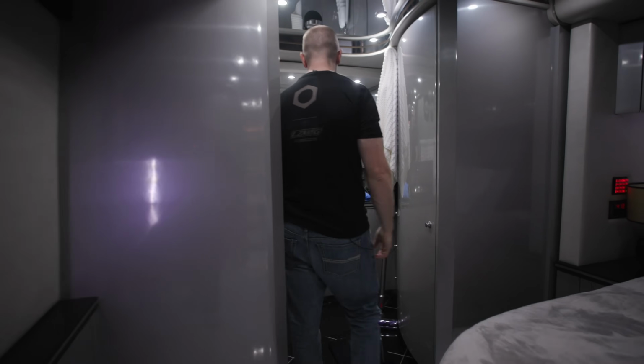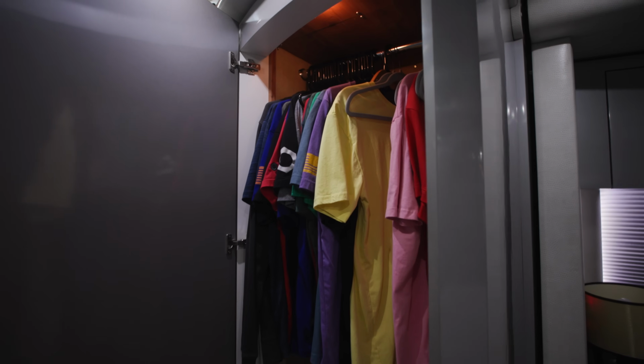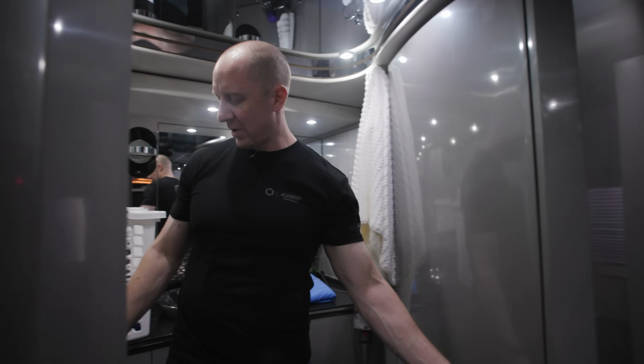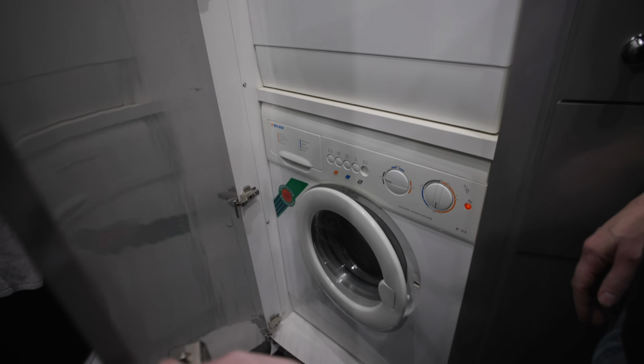I brought my scale to keep track of my weight, make sure I'm not getting too chubby here while I'm doing this manual labor. I got some shirts, my shoes. This actually has full laundry as well. So behind here, I don't know if we can sneak all the way back here, but I have a washer and dryer. And so I've got a really nice setup.